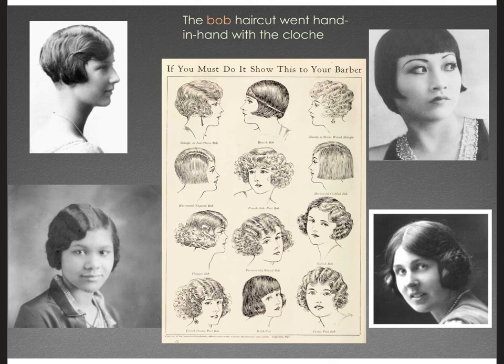Woman in the top left-hand corner, unknown woman, the style she's got is a shingle because it's kind of full on the sides, and then at the nape of the neck, it's really kind of tapered down to almost nothing. But look, she's got a bobby pin kind of holding that lock of hair back from the side of her face. Bobby pins are an invention of this decade as well. I'm guessing the bob and the bobby pin kind of go hand in hand. But as you can see, this hairstyle was made for the cloche. The cloche was made for this hairstyle.